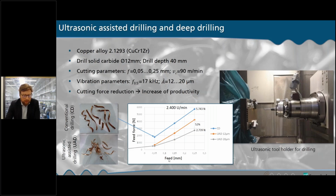Here we have on the x-axis the feed and on the y-axis the feed force. The blue line is the conventional drilling. The orange line is the ultrasonic assisted drilling with 12 microns. And the gray line is the ultrasonic assistance with 20 microns. When we look at the high feed of 0.21, we see clearly that the ultrasonic assistance leads to a significant reduction of the feed force, especially when we look at the value of the conventional drilling of 5.7 kilonewtons and then 20 microns of 2.7 kilonewtons. So that's a huge reduction of 52%. And this is then the basis for increasing the feed and having a higher productivity for the process.